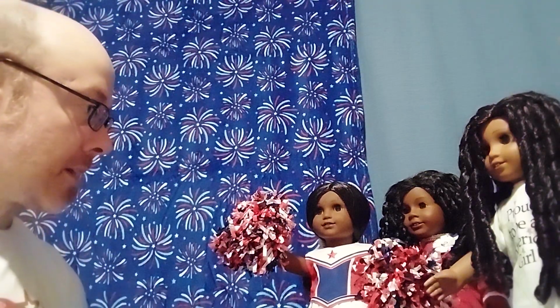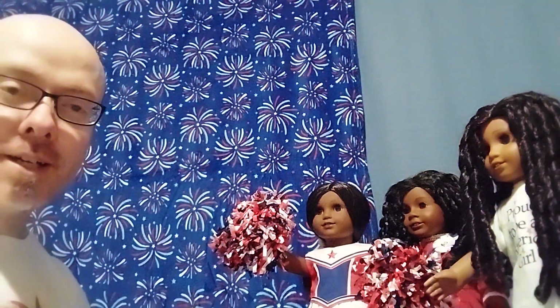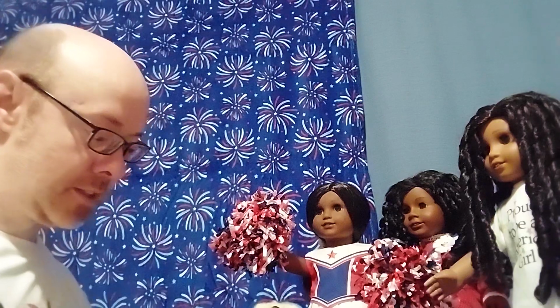Alright, so I got the girls back together. Yeah, I can't figure out how to do this. I actually had Molly's hand thing to hold the balloon, but the gap for the stick was too wide to do that. So yeah. Alright, so we got Honey and Ginger. We'll see which one of these is going to fit this.